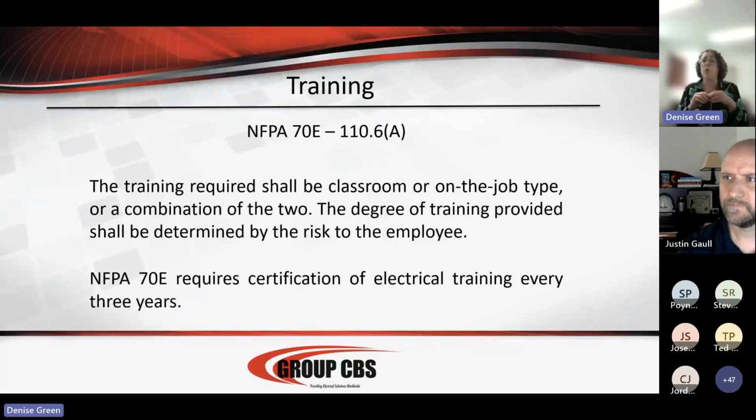The NFPA rules for training indicate that there must be a sign-in sheet, there must be training, and there must be an assessment at the end of that training. And you need to keep those records so that you can show that you're doing this every 3 years.